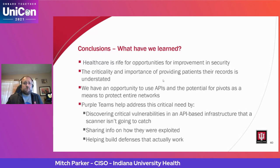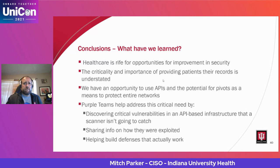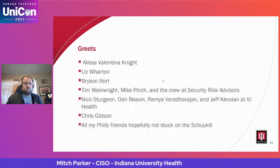So our job is to build those defenses that actually work, which is why we think a purple team approach is going to be the gold standard going forward with protecting healthcare information given the CURES Act.